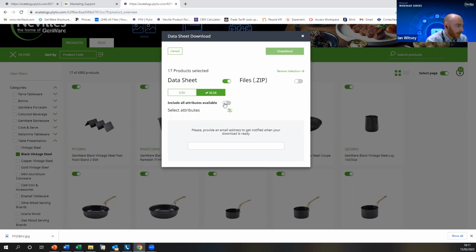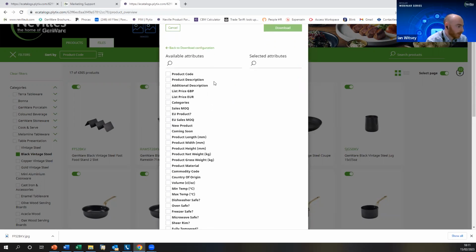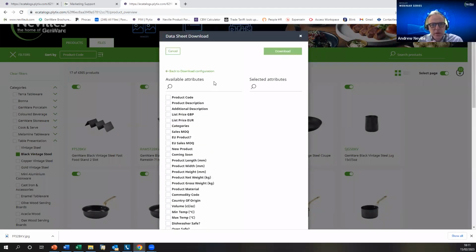If I untick that, I can then select the attributes that I particularly want. So Ian, just on this one, they've got about 40 different attributes. So you can then select the ones you want. Can you change the order of those? Can you have those in a bespoke order? Yep, absolutely. You don't have to download all of them, so you can cherry pick which ones you want.